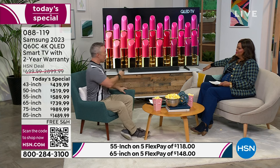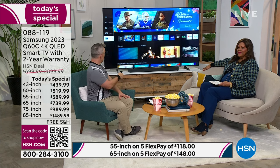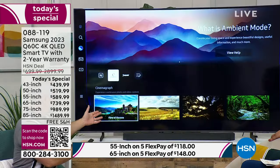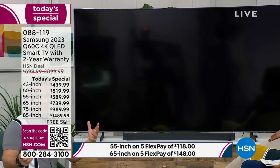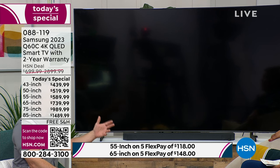TVs before, you turn it on and that's when you used it. Now when it's off, it's going to look great. I'm going to jump into Ambient Mode because, you know, we're having a nice little chat here in front of the television, but do we need to sit in front of a big piece of electronics? Let's see, I'm going to pull up this one. Boom. This is a picture I took on my family vacation. I'm proud of it. I like to show it off. It could be a family photo. It can be an experience. It could be just a picture that you like.